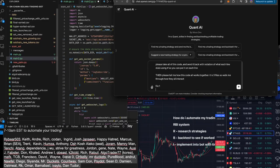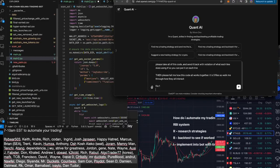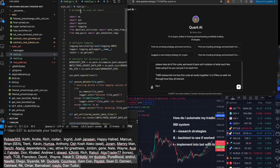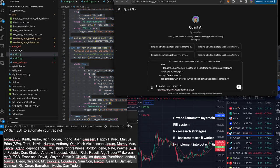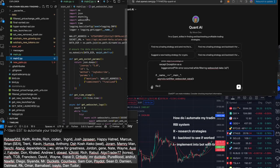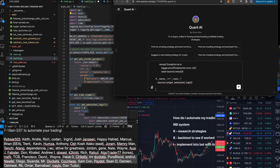File one. Let's go ahead and put it in here, because then we can get all of the answers that we need. We went over a lot of code today so far. File two. We're trying to scan the Solana blockchain a little better than we are now. We have got a solid solution right now. File three.